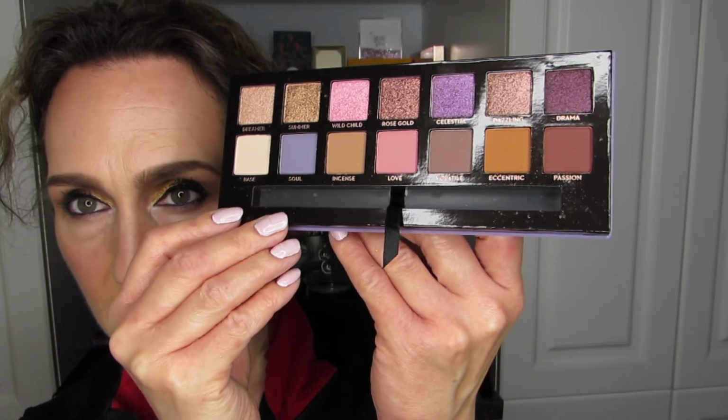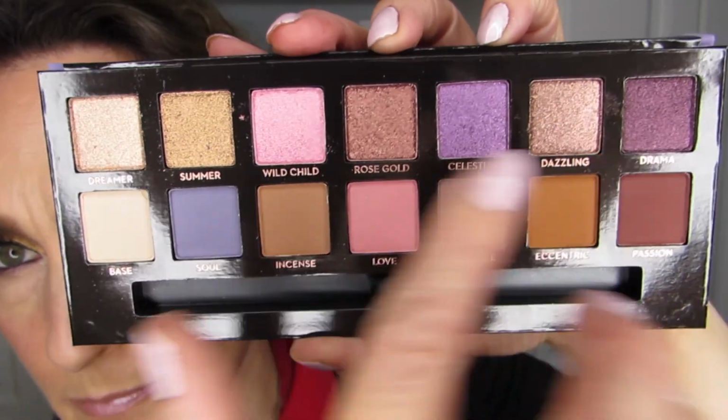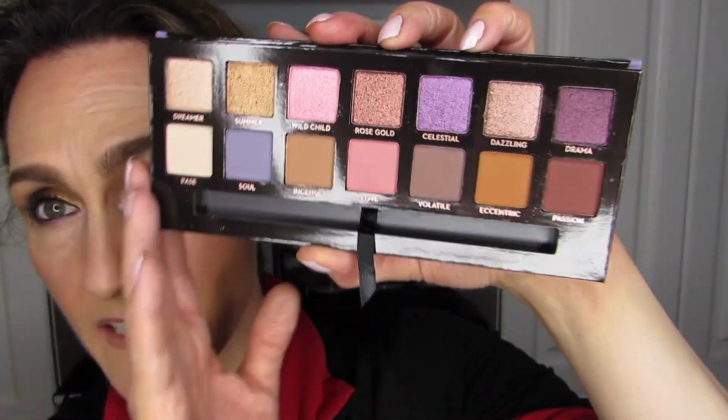And I know I'm very late to the game with this palette, but I figure a lot of us are. We don't necessarily get everything when it's first released, and this one is going to be around for a while, I am sure. So we have, oh, there's a little bit of transfer here. We have 7 shimmers and metallics on the top, and then we have 7 mattes on the bottom, and I really like that kind of configuration with ABH. Now, not all palettes have that. I'm pretty sure Subculture is kind of mixed around, which I love, so obviously it's not bothering me.